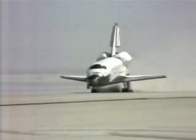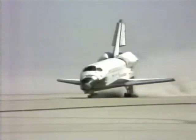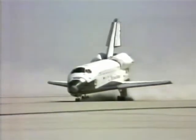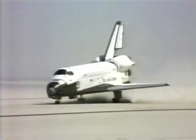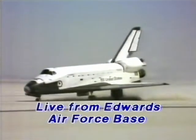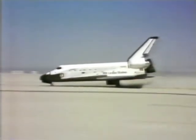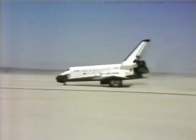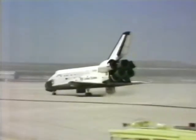Perfect landing. Couldn't have been any better. 36 times round the Earth, and he comes in as if it was at Heathrow Airport. Welcome home, Columbia. Beautiful, beautiful.